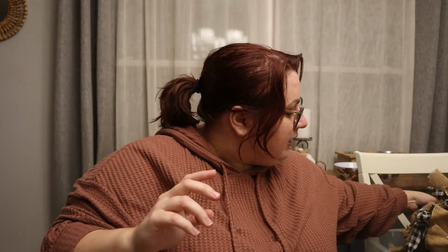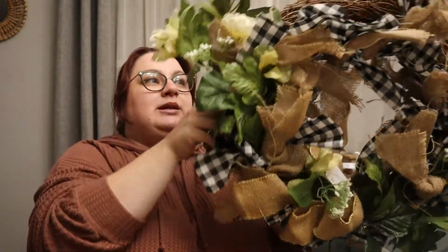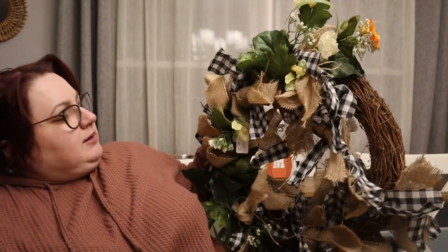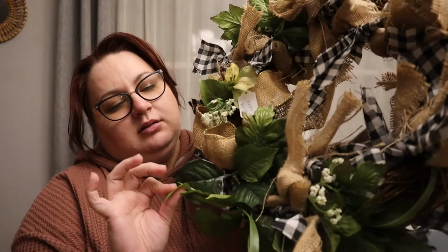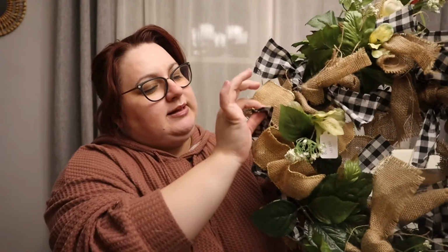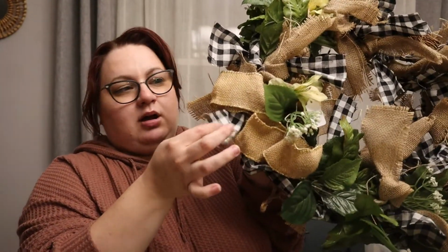Okay, so we got this wreath here, but this is more for every day, and I thought it was really pretty. It's huge. So here it is. It's really full. Now, the flowers and these leaves, I think I'm going to take off. That's not exactly what I want. The real reason why I got it is because it had this buffalo check on here, plus the burlap, which is really nice for spring and summer, for this little area, because I have a back door. I like to put wreaths on there. So I think I want to use that for the back door.